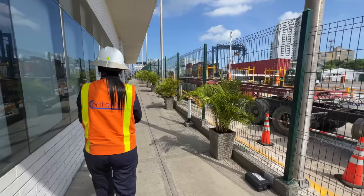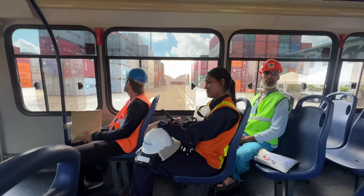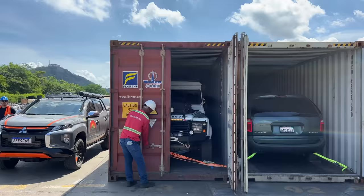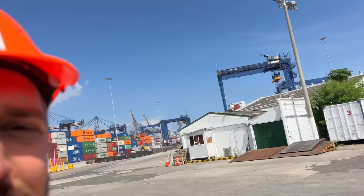Last week, we crossed from Panama to Colombia. We are heading for an adventure we will not forget soon. The northernmost point of the South American continent. But for that, we need to get our car back. And we just heard it arrived at the port. Let's go get it! The beast is finally out and in Colombia, breathing the South American air.